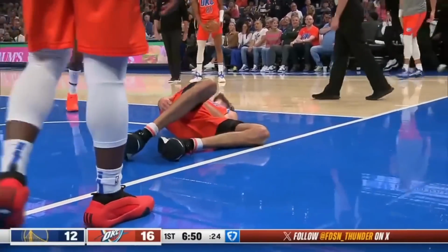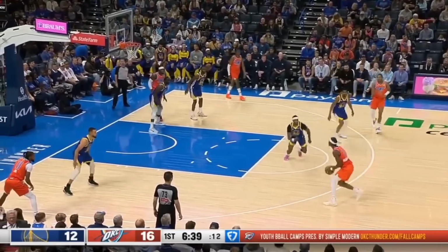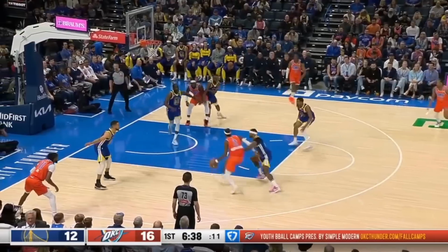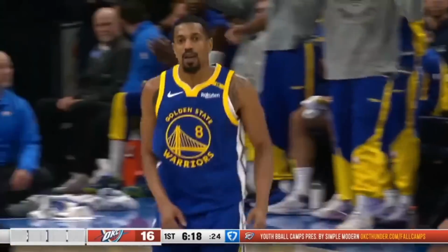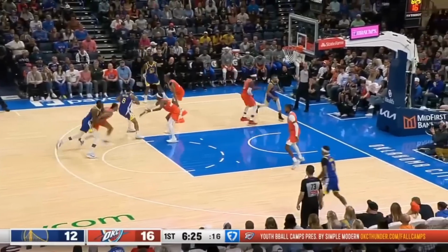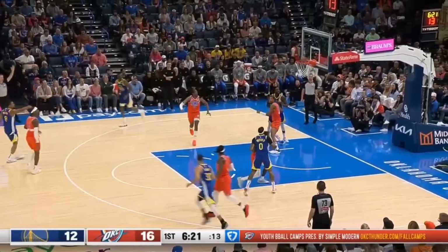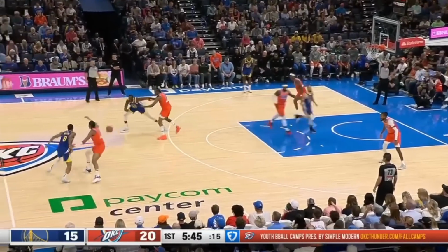Early on in the game, Chet Holmgren unfortunately got injured, and this caused the OKC Thunder to play small ball basketball. And one thing you don't do against the Warriors is try to beat them at their own game. And what the Warriors did right when Chet was off the floor was penetrate, kick to the wing, and then go right back out for a 3-point shot. And the main goal here was just to attack the paint and get easy buckets because Chet wasn't there.